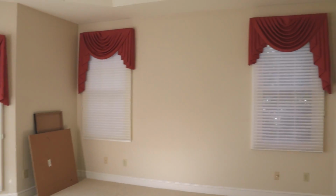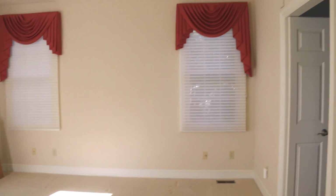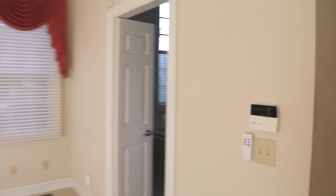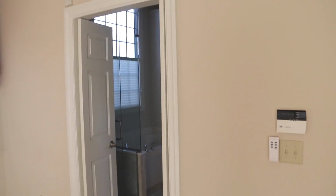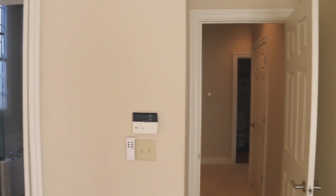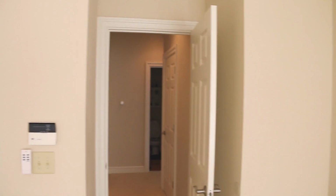Honestly, I'm usually not a fan of red. I wish they were a different color, but we're keeping them for now and probably for a long while because they're just so nicely done. And as you can see, this area is carpeted. I don't mind the carpet, but you know, maybe in the future we'll get rid of it and do hardwood.